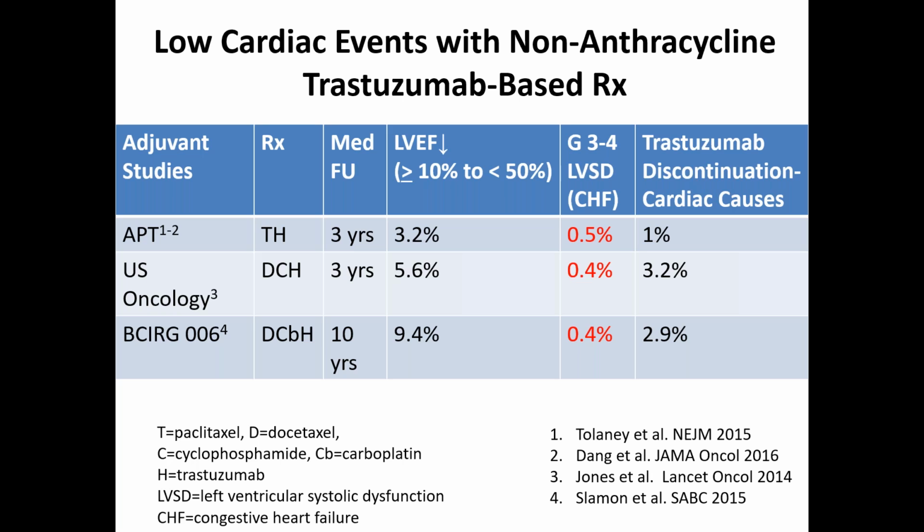But at that time, we started to look at, well, what about the patients with lower risk disease, for example, node-negative, HER2-positive breast cancer? Can they get a non-anthracycline-based treatment? So that led to the conduct of the APT trial, that's adjuvant paclitaxel trastuzumab, with the treatment we say TH, that's paclitaxel trastuzumab, avoiding anthracycline.